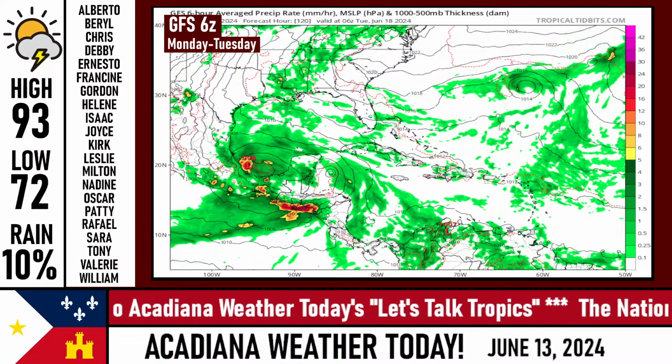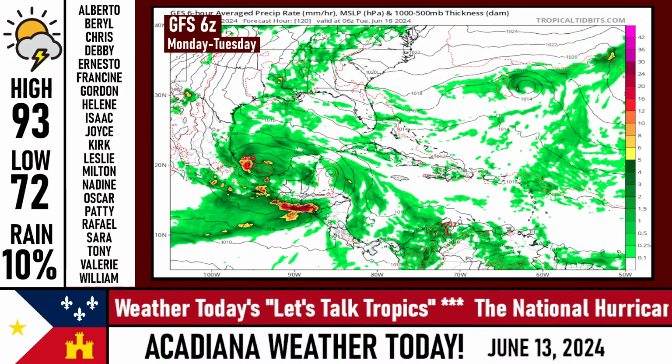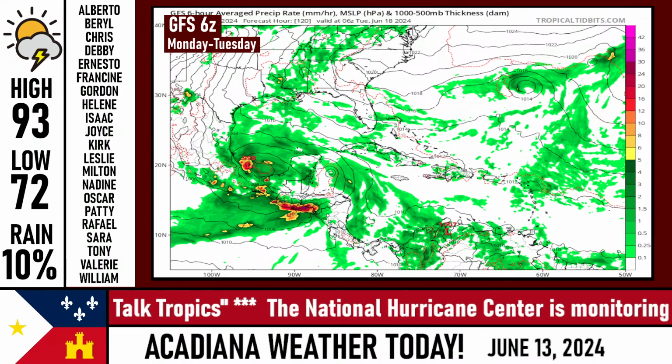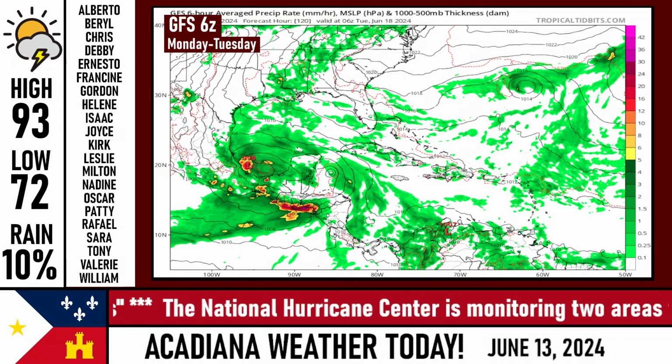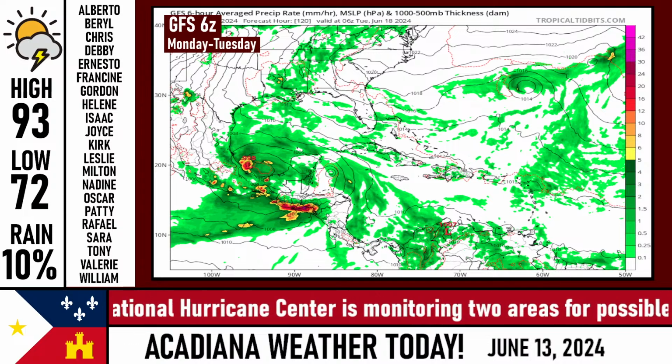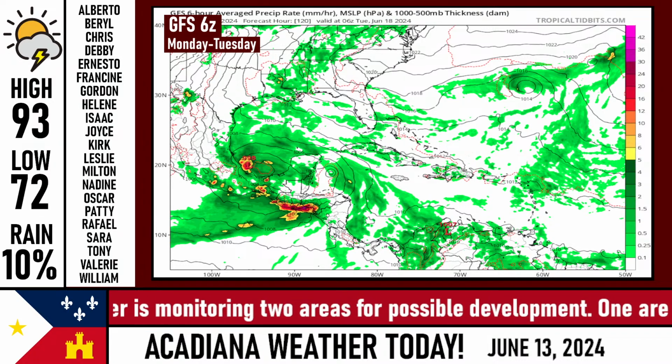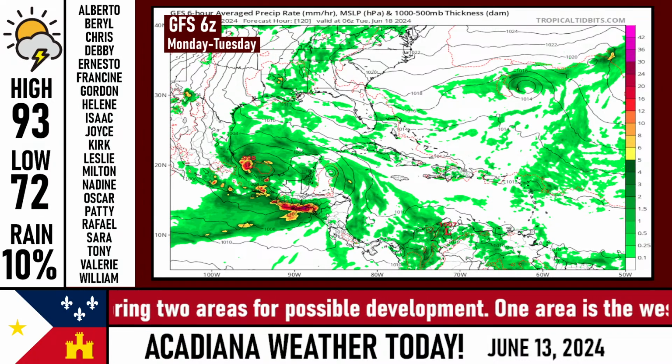So a lot of meteorologists and the National Hurricane Center are starting to buy in because there's consistency from model run to model run. And the Euro is doing the same thing. We're going to show you that in just a second. But these are all images for Monday, Tuesday into next week. So it looks like some tropical moisture could come bother us for Father's Day.